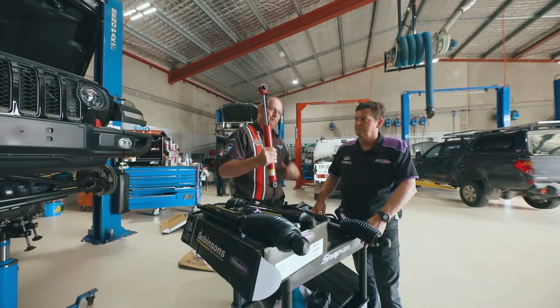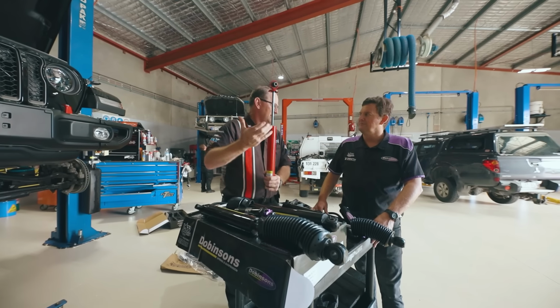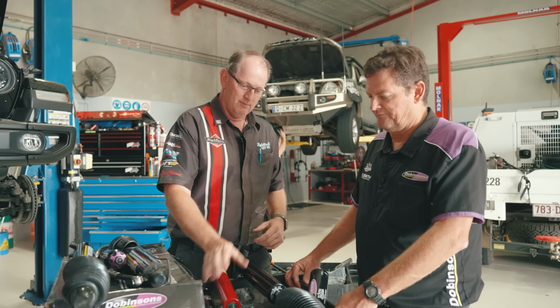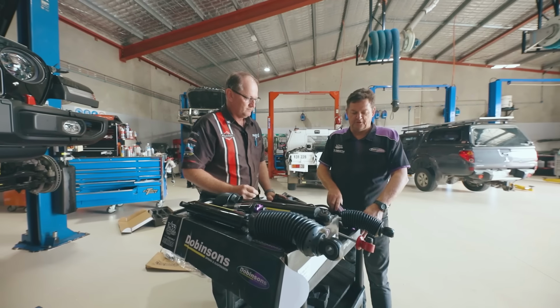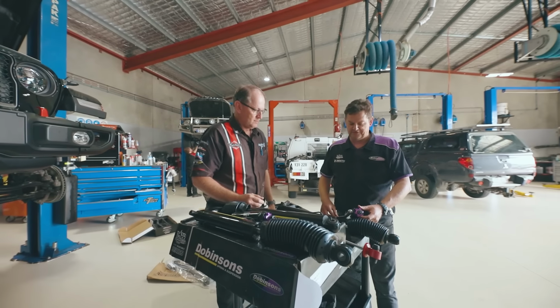The idea of a shock absorber, for those that don't know, is to convert kinetic energy or spring oscillation into heat and dissipate it out. So the more oil we've got, the better that does it. And then on top of that, you've got adjustments. We've got a rebound adjustment, and then we've got high and low speed compression also.